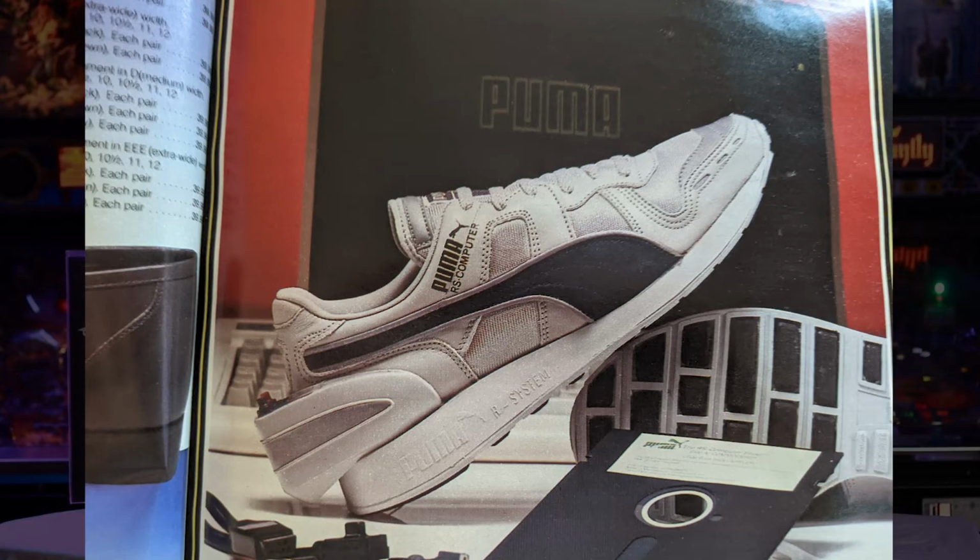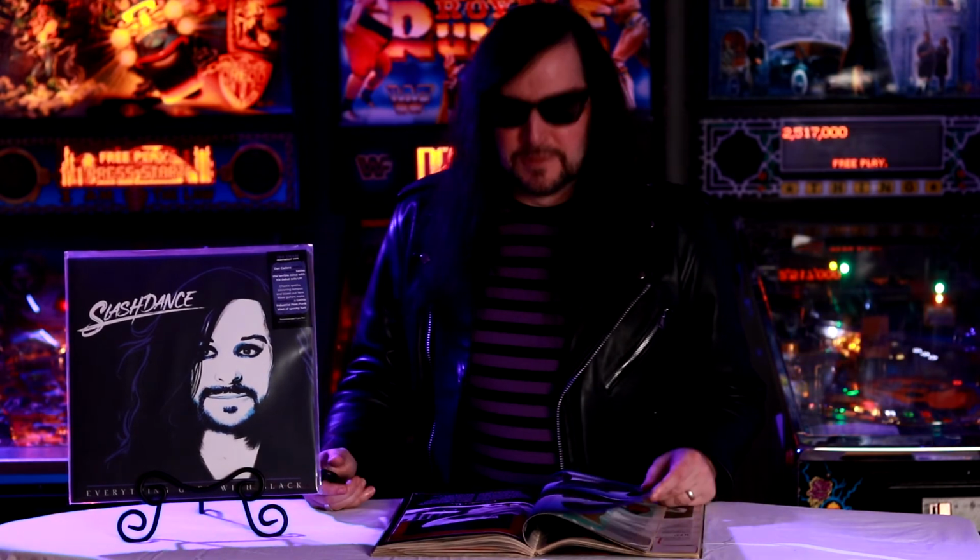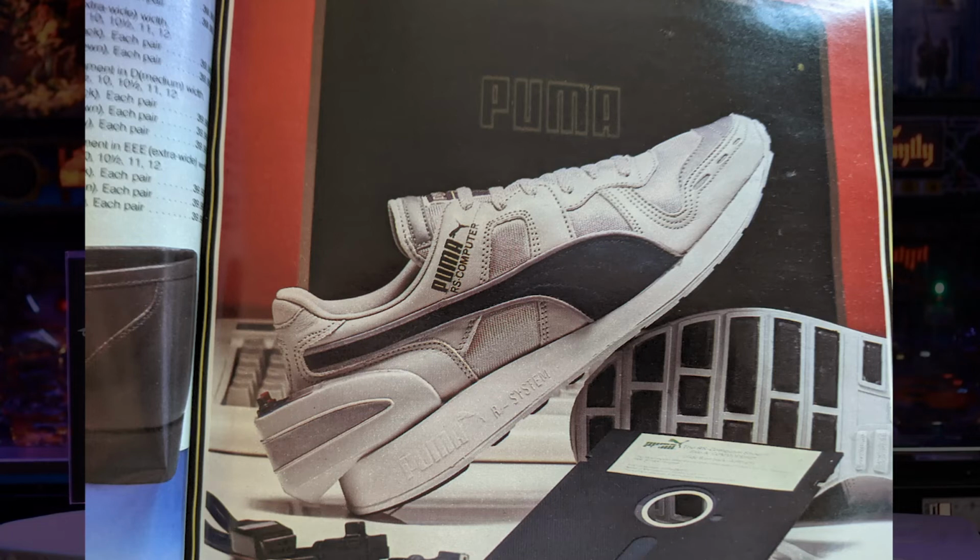Computer shoe. Give him the thinking man's jogger. Our Puma RS comes with software package and measures distance run, trains, motivates, and also helps them meet objectives. Apple II Plus, Commodore 64, IBM. How did that work? I'm going to have to definitely look into the computer shoe. Anybody out there own a pair of Puma RSs? And is it better than a Fitbit?